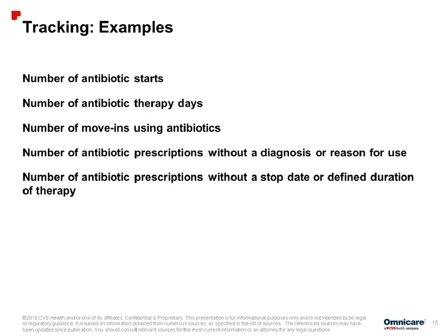We can count the number of antibiotic prescriptions that don't have a diagnosis on them and don't have a reason for use. And we can count the number of antibiotic prescriptions without a stop date or a defined duration of therapy. These are just 5 examples of manageable tracking regarding antibiotic use that can happen in our communities.